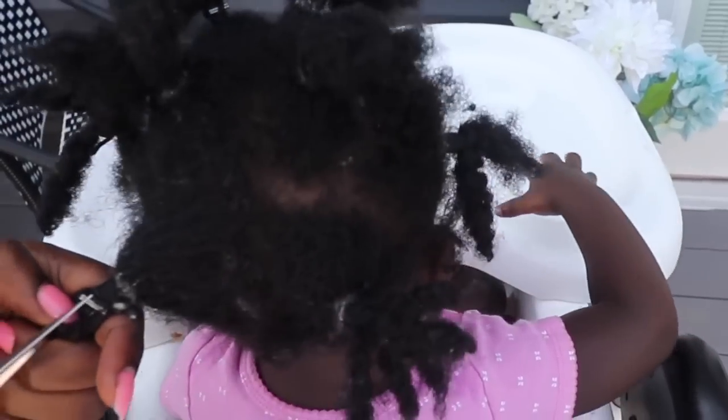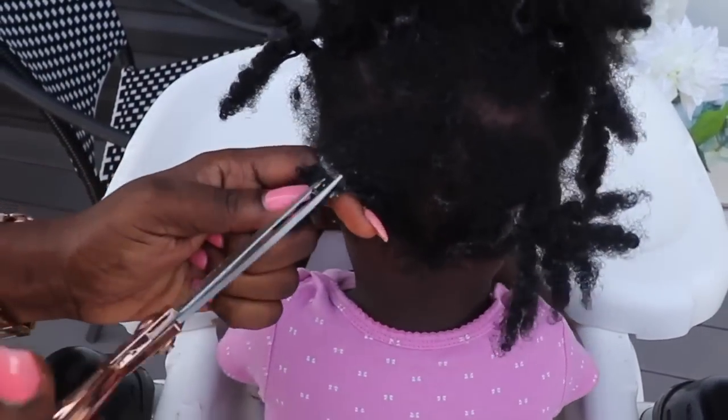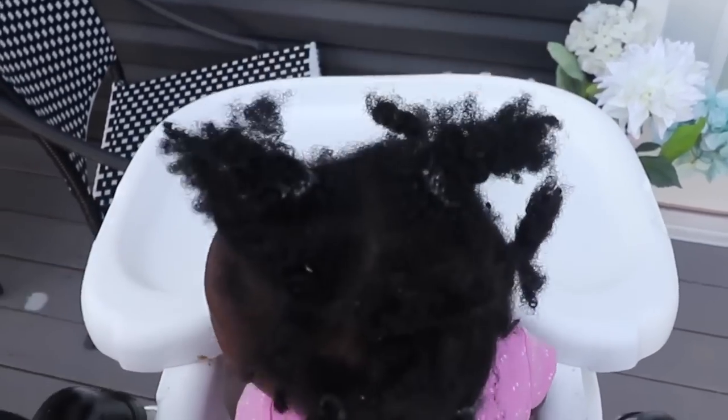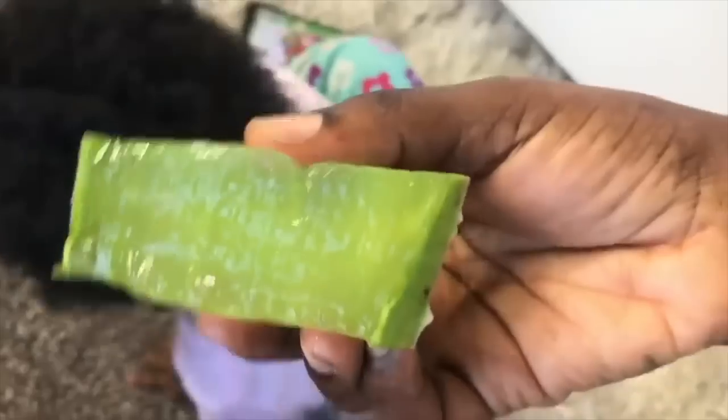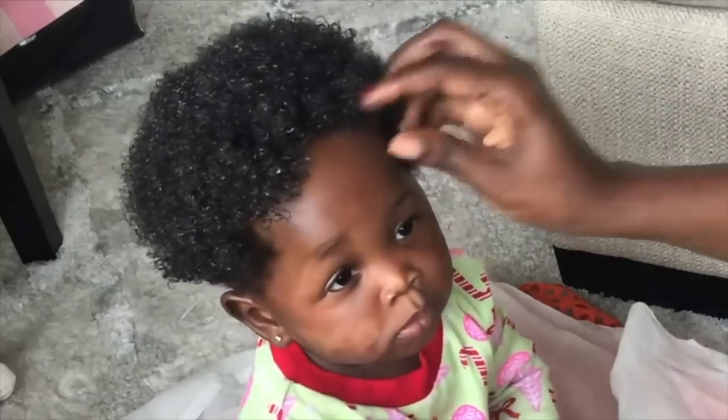For those of you who have followed me for a while, you know that this is the only method I have used for my daughter's hair from the time she was really little. I actually started using aloe vera and my blend of oils on Nadia's hair when she was about 6 months old. This is her at 7 months old.